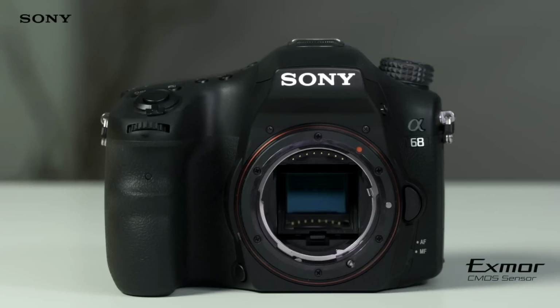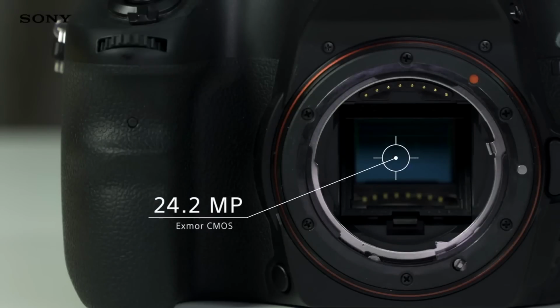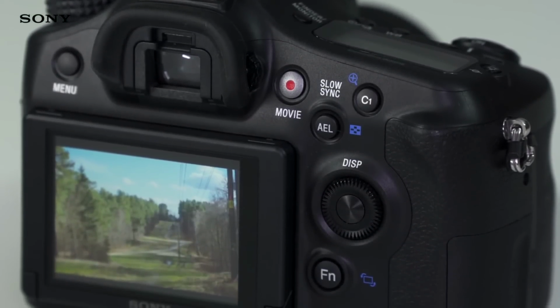The large APS-C size Exmor CMOS image sensor gives you exceptional image resolution and images that are much closer to how you'd see them with the human eye. With over 24 megapixels, it has the power to capture every little detail in your shot, from subtle shadows to complex patterns. State-of-the-art image processing takes your photo one step further.